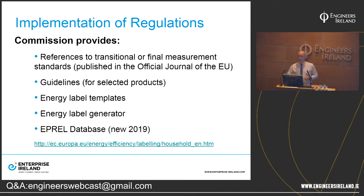In terms of implementation of the regulations, the commission does provide a lot of help here. There are websites on the commission website under eco-design and energy labelling. Something to be aware of is that there are a lot of guidelines for certain products. So if you work in a sector, be it HVAC or lighting, there are FAQs and guidelines, quite detailed, that are very useful for manufacturers, but in particular retailers, suppliers and distributors.